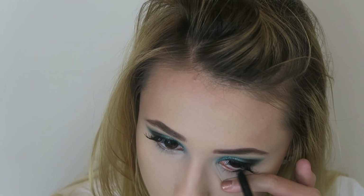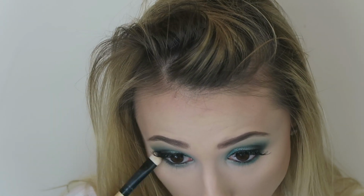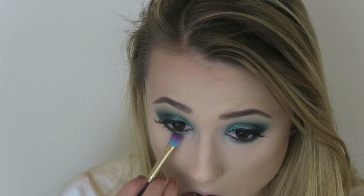Okay, so now for my lower lash line, I'm going to fill in my waterline like I always do, and I'm using that same e.l.f. liner. And I'm going to lightly go in with Jada, which is that lighter bluish color that we use to blend, and dust it. And then with a more precise brush, I'm going to go in with Enchanted, which is the darker green. Smudge that right up against that lash line. And then I'm going to go in with a clean brush and just make sure that everything is blended down here.